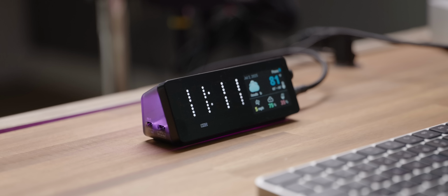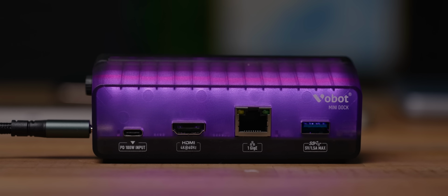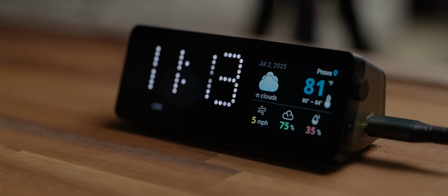Let's move on to something new that you've probably never heard of before, and I found it recently and kind of fell in love with it. This is a little USB dock that has a ton of I/O on it, including an HDMI port and Ethernet port. But more importantly, it has a little screen that has a clock and a completely customizable side. And when I say customizable, I mean you can go in and program it to do whatever you want, or you can even mirror your screen onto it.